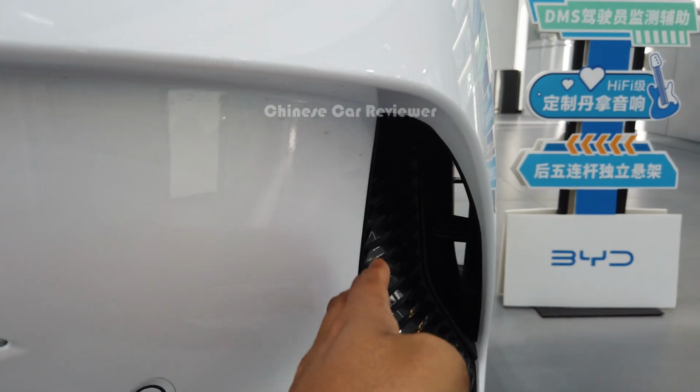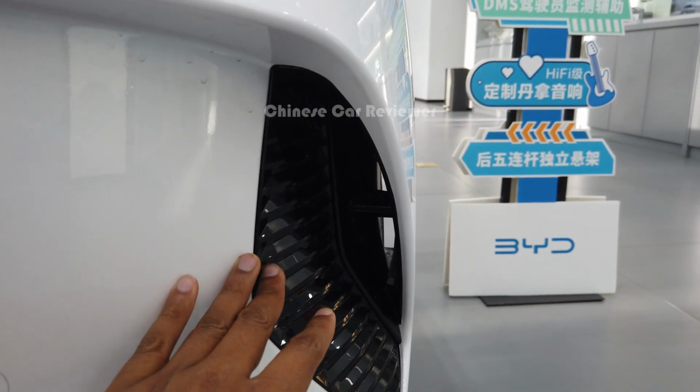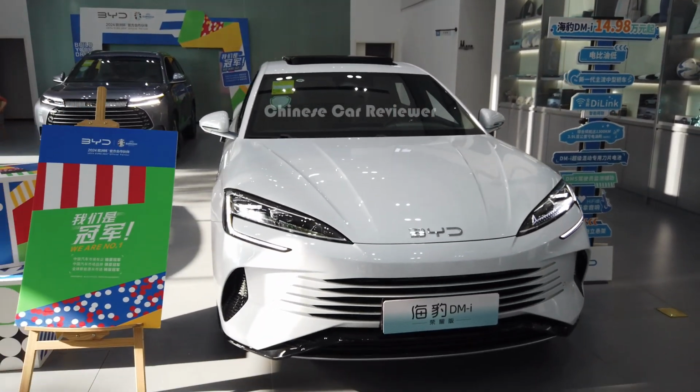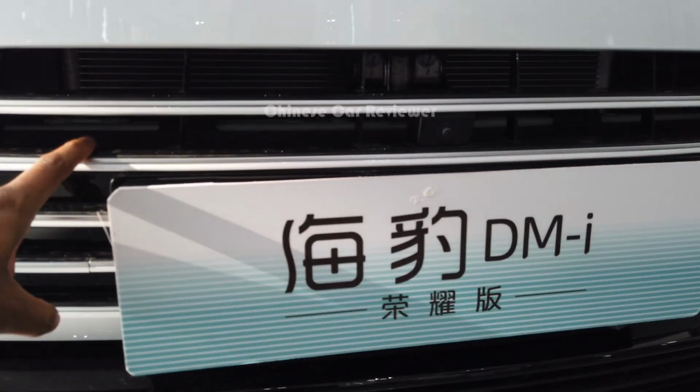Here we'll get a little bit of space, so the air can be flowing this way, and this will give you better aerodynamic performance. They haven't mentioned the drag coefficient of this vehicle. It should be around 0.30 Cd. Also we get the logo, a 360-degree camera, and a functional grille.